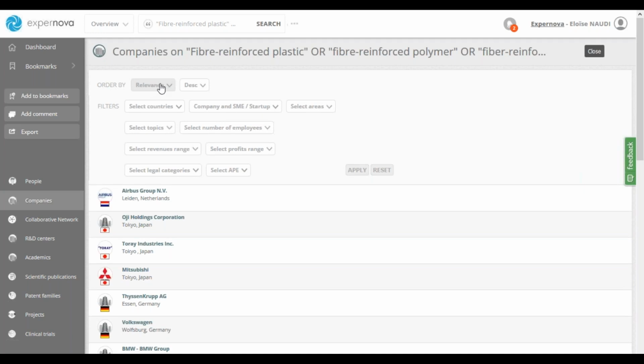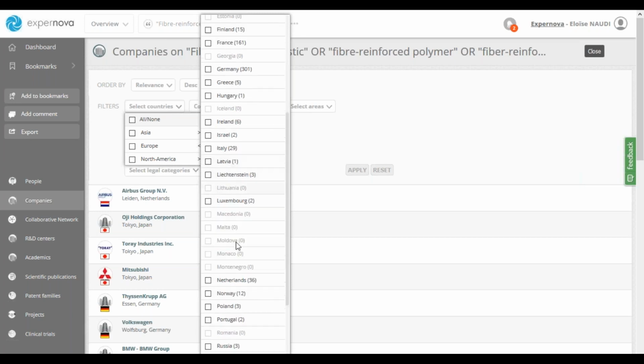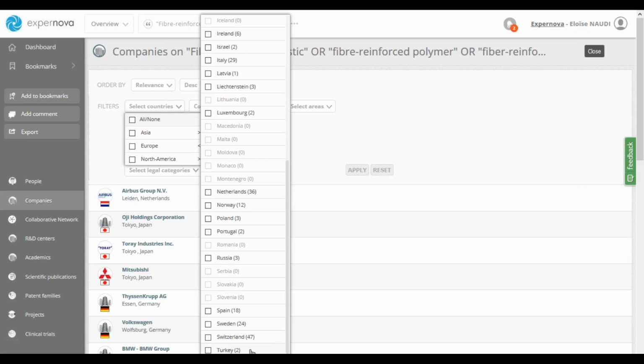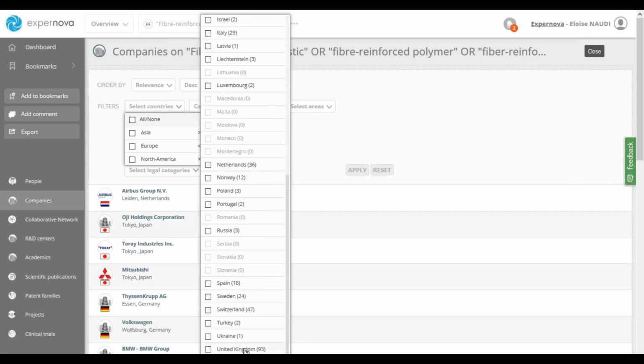They are ordered by relevance, but you can order them alphabetically, and you can apply some filters on the list. For example, you can apply a geographical filter to help you target a geographic area based on your strategic goals, for example, to help you get started in a new geographic area. You can apply a filter at the level of the continent or at the level of the country. Here, for example, we can see that there are a lot of German organizations working on this subject. We also have the French and the United Kingdom's organizations that are the most represented.